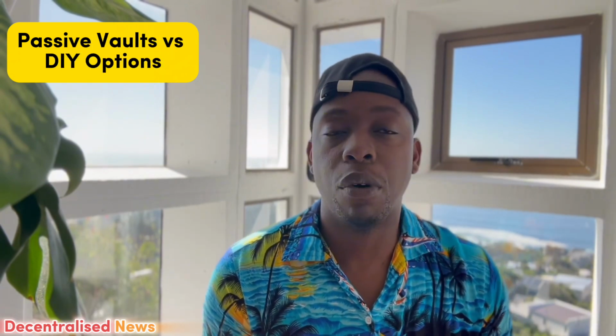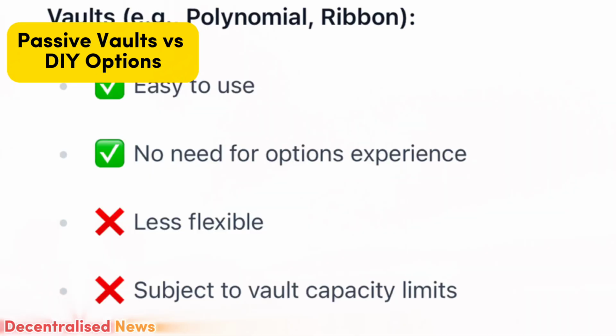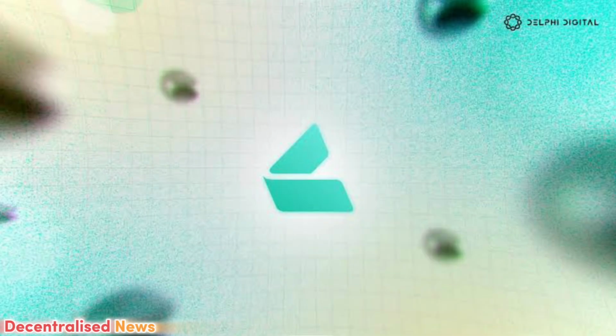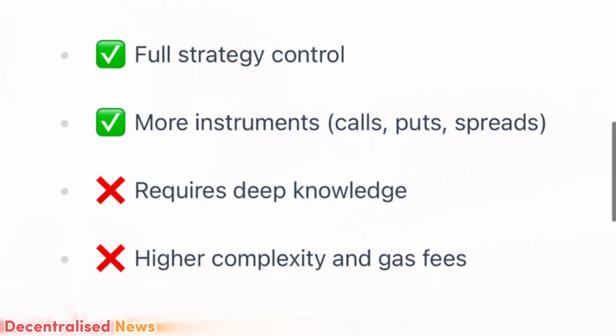Then you also have passive vaults versus DIY options. Vaults, for example Polynomial or Ribbon, are easy to use, with no need for options experience. They're less flexible though, and subject to vault capacity limits as well. With DIY options, you can go to Derive, for example, which was previously Lyra, or Dopex. These give full strategy control, more instruments like calls, puts, and spreads, but they require deep knowledge, and come with high complexity and gas fees.